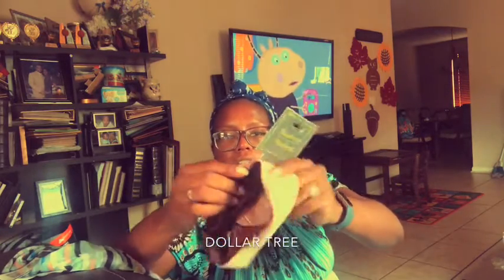And also got the head wrap stick. This one comes in 3s, and here are the colors if you can see them: brown, beige, dark brown, brown, and beige.